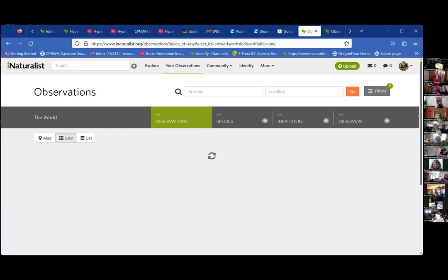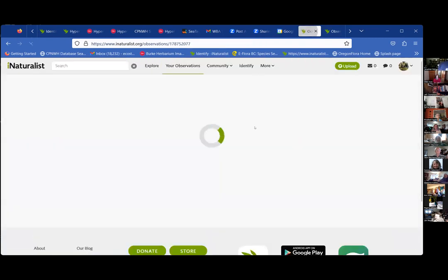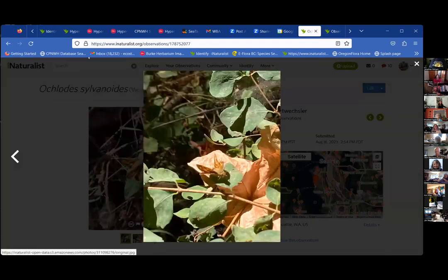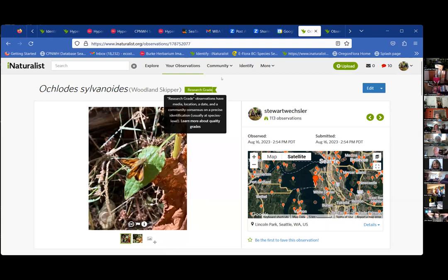And here we have some spiders, a Ochlodes sylvanoides, a woodland skipper. Everyone see this one? Yeah, woodland skipper. Okay. So we got a skipper. I'm excited to see any butterfly in West Seattle, and I haven't been seeing that many skippers this year. A lot fewer than usual. Used to be on a good day in August, I would find a pretty good spot and see one any moment. And this year, at my peak time, it was taking half an hour to find one woodland skipper. So I counted them as special and I made observations of them.